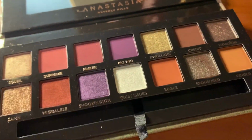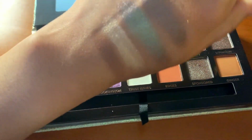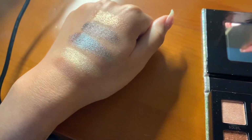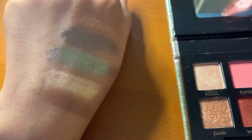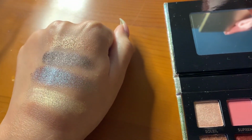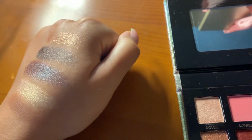I was on the fence about buying this because I didn't know if I needed it or not, but here are some swatches. Some of them are so pretty. The shade Zam is the first one there. It's the only shade I've used so far, and it's so stunning. It gives a wet look to the eyes.